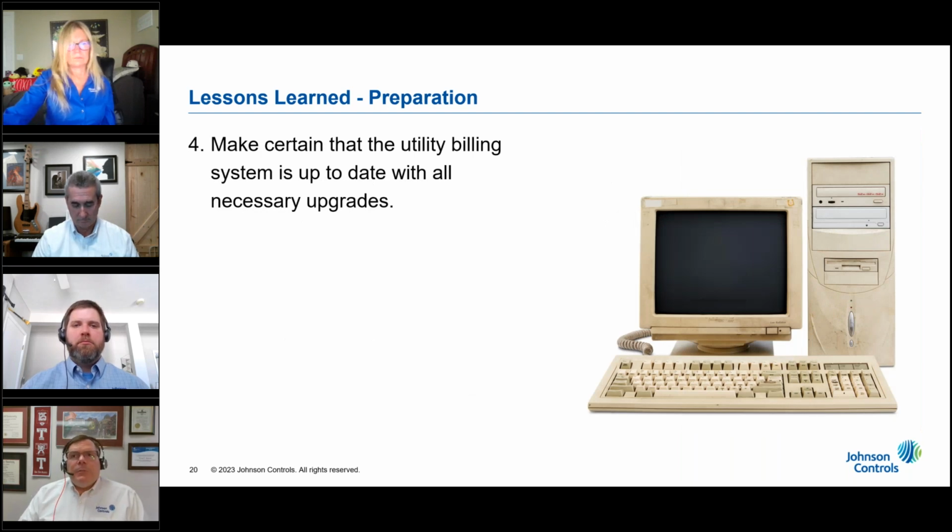If your utility billing system software is not up to date with all the necessary upgrades, there is a very high probability that your AMI system project will be delayed until you either make those upgrades or you replace the existing system with a new utility billing software. And depending upon the number of upgrades needed and the time required to complete those upgrades, those delays can be very costly. They can also bring some much unwanted attention to your department from your board or your council.